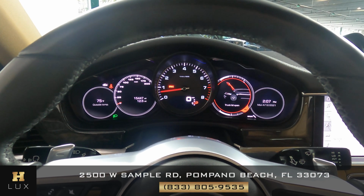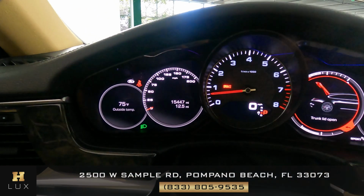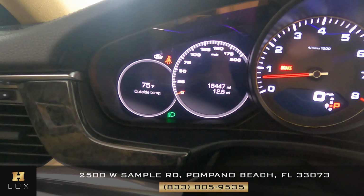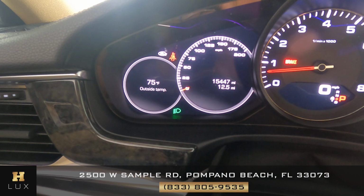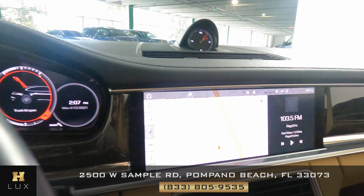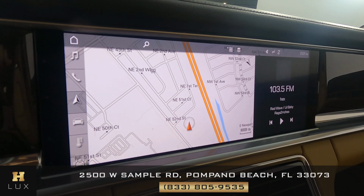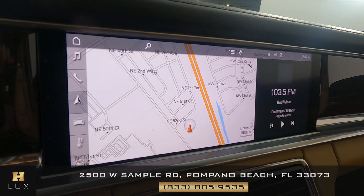Now with the car on, I want to show you a few things. The first of which is the mileage of this vehicle. As you can see on the left side of the dashboard, this car has 15,447 miles. The other thing I want to show you is that this car comes with a GPS system, as you can see right there on the screen. And very important as well, it comes with a backup camera.